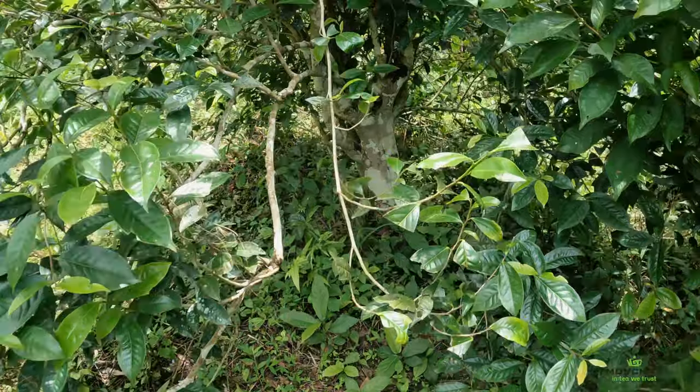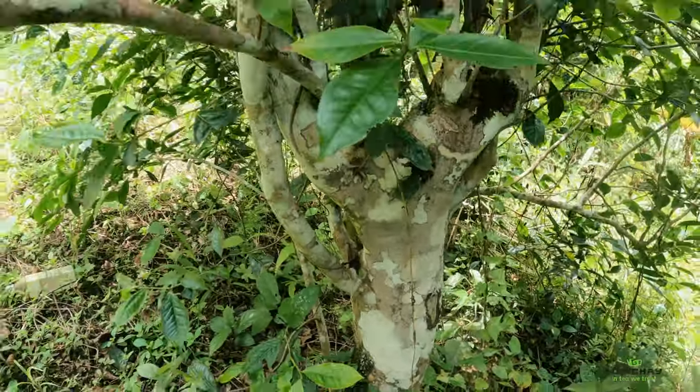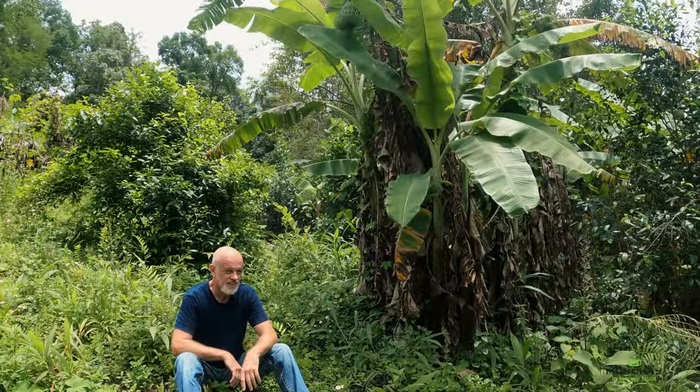But the trees are really old. You can see it here. It's around 200, maybe 300 years old, even older. They have a lot of trees on this plot. It's around 1 hectare. Yeah, Leonid, how much is it? Around one and a half hectares here.